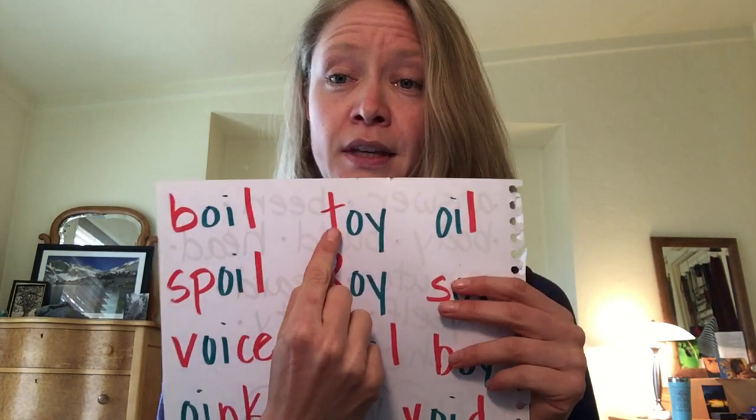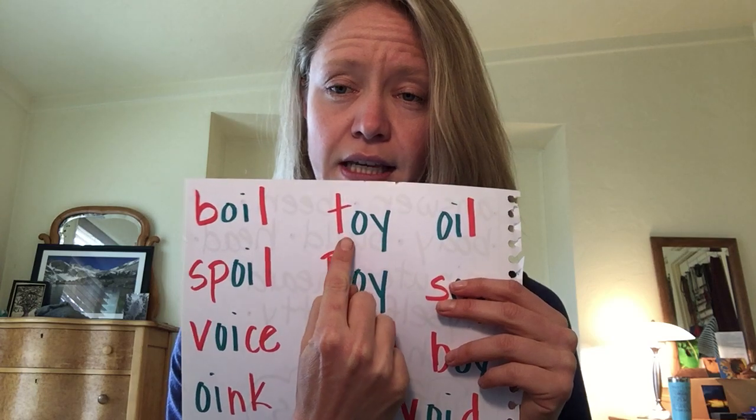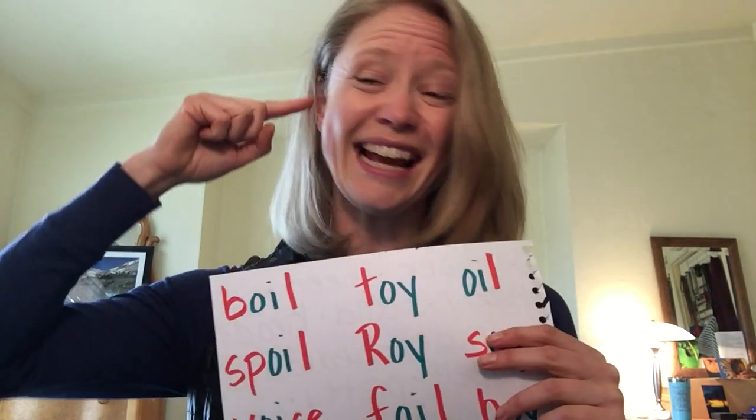So try to practice your words in as many ways as you can in terms of using all your senses. If you are writing the word by color coding the sounds, you can still say toy, T-O-Y, and that adds sound and hearing to what you're practicing.